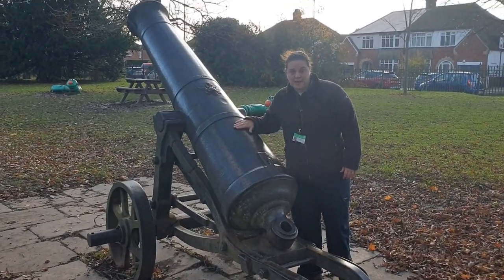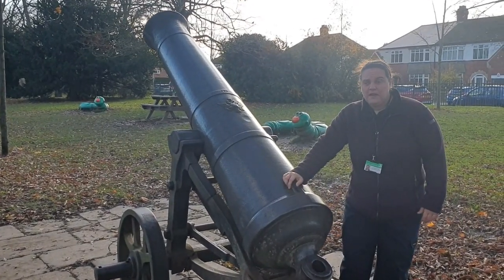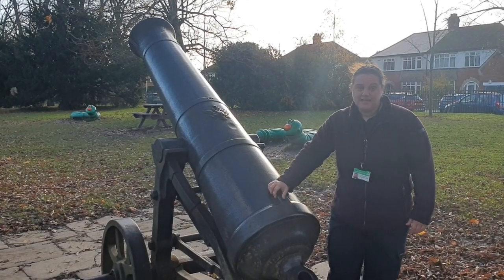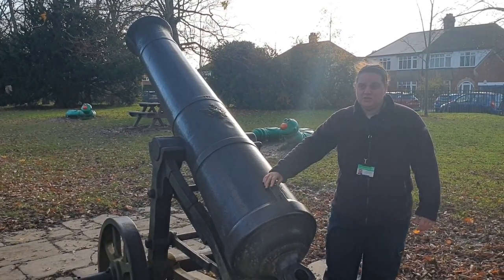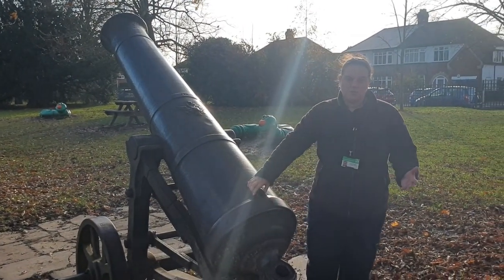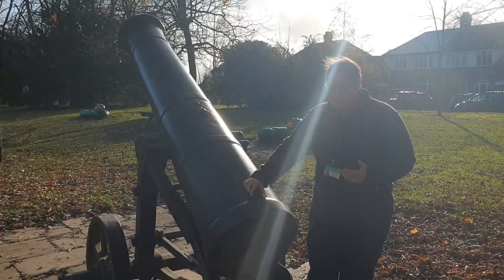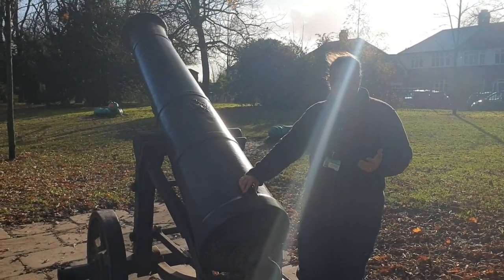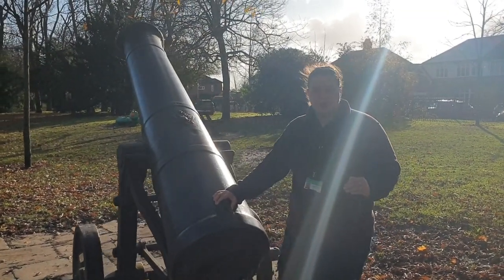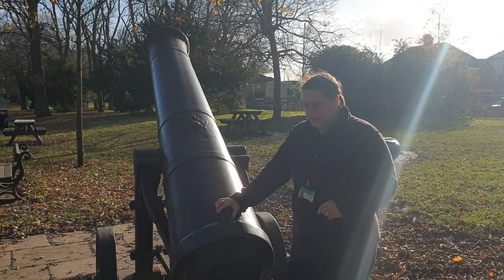So this is the cannon in South Park. This is a cannon from the Crimean War, which was in the mid-1850s. It arrived in the 1860s under dubious circumstances. Basically, every council in the country could apply to the government to have a cannon for their town. Now, Darlington at that point, the council was run by Quakers who were pacifists, and they basically didn't turn up to the vote to send the letter to get a cannon.